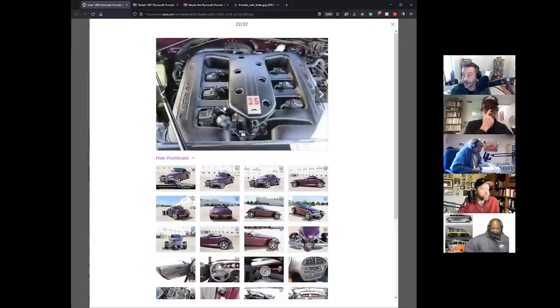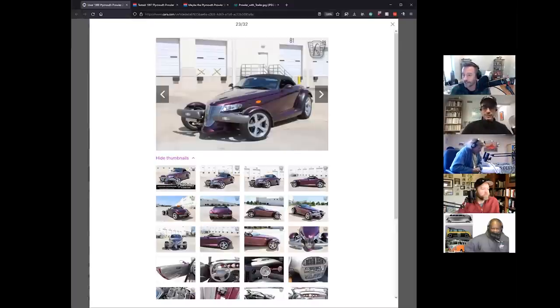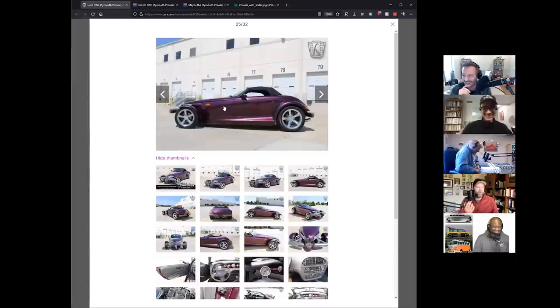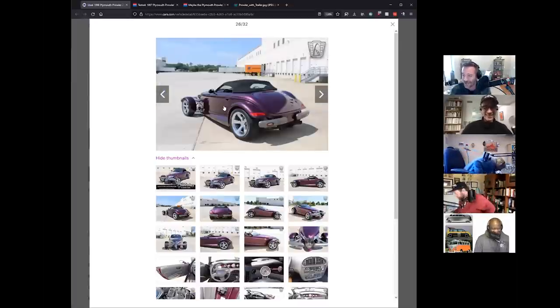But this car in 99 had more, I think, standard features than the Viper, right? So you got leather seats. What? Everything had more. It had windows? The Viper didn't even have windows. So what the hell? Exactly. It's certainly a more livable car than the Viper was.